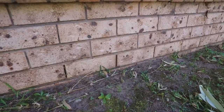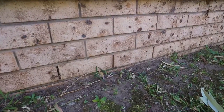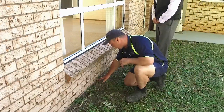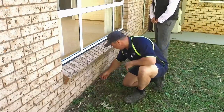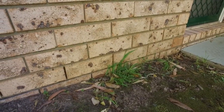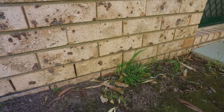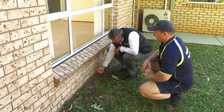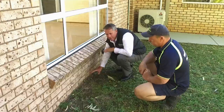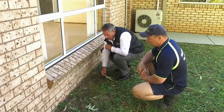With physical barriers, they need to be 75 mil above the ground level. When it starts getting a bit high like this, it's easy for termites to conceal themselves in a bit of grass here, and go in behind there and straight into the property. So the ideal scenario would be to dig that down a little bit lower, so you've got about that much of the brick exposed. Yes, then you're going to have that visible barrier there as well.